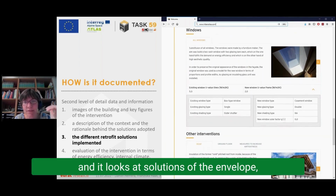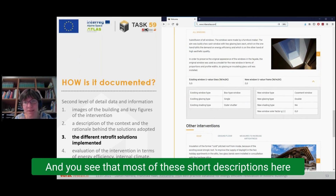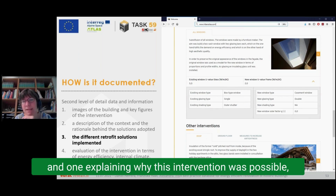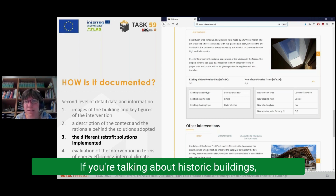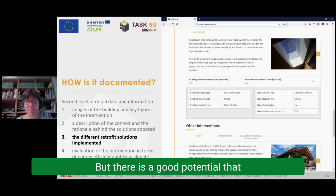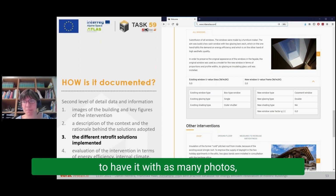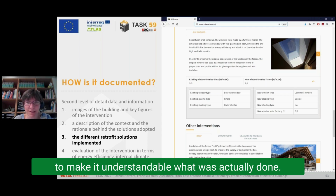And it looks at solutions of the envelope, of the windows, roof, ground floor. And you see that most of these short descriptions here have two paragraphs, one describing the intervention and one explaining why this intervention was possible, was energy conservation compatible in this specific case. If you're talking about historic buildings, we cannot just copy without analyzing what has been done in one building to the next one. But there is a good potential that if we understand why it fitted there, we can understand whether it fits also for our building. And then, of course, we tried again here to have it with as many building photos, images, also from construction site and so on, to make it understandable what was actually done. Next slide, please.